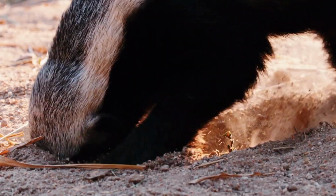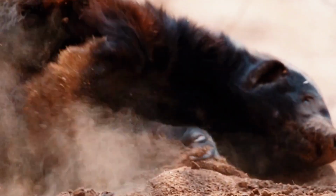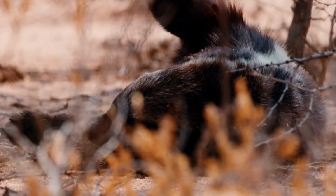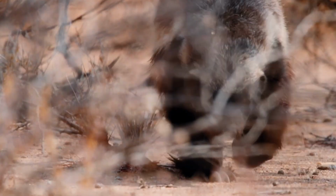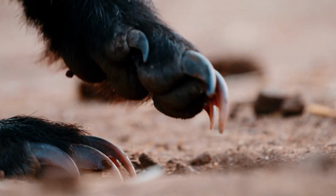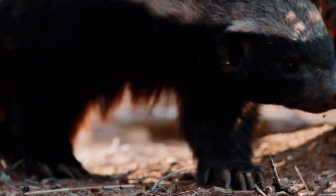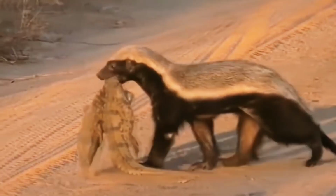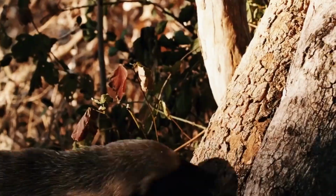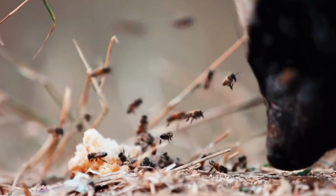These solitary animals are excellent diggers. Their long claws help dig burrows, not exclusively to hunt, but to rest. They can dig into tree trunks and even termite mounds with no problem. When it comes to food, they eat pretty much anything. They are omnivores that go after other animals, from birds to reptiles, insects, roots, fruits, and their namesake, the honey.